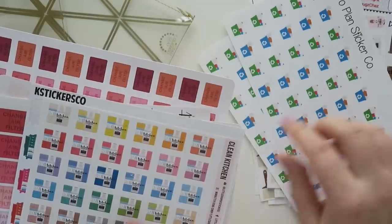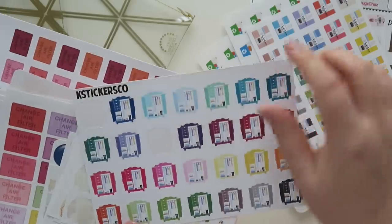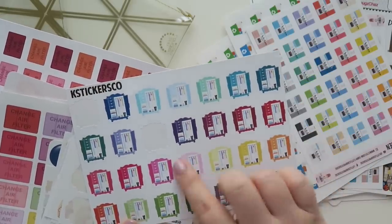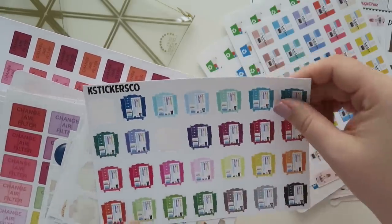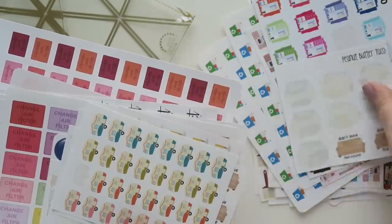Oh, I have a couple of these. Oh, I've got more of these. Clean the kitchen too. These are really cute. It's like a little closet, like a wardrobe, and it's from K Stickerz Co. Peanut Butter Taco, didn't leave the house. I clearly have used these.